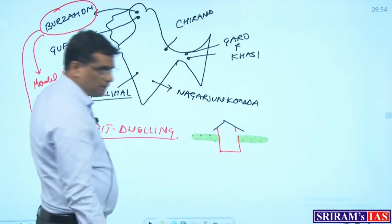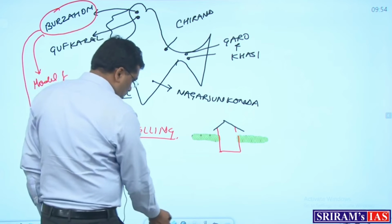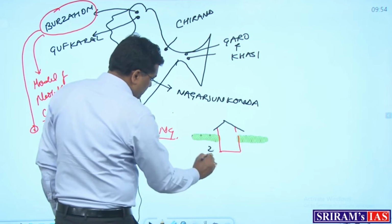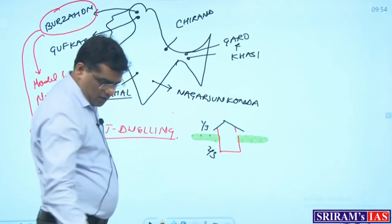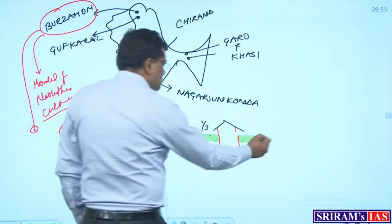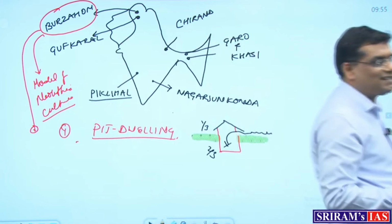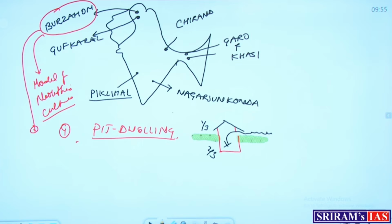There is an entrance gate, and it means two-thirds part of the house is below the earth. Only one-third is above the earth, so the hut size is like this. And the humans would run and jump into the house. They'll slide and jump in the house. They would have a mechanism for this. So this is the specialty called pit dwelling, which is a specialty of the Kashmiri Neolithic culture.